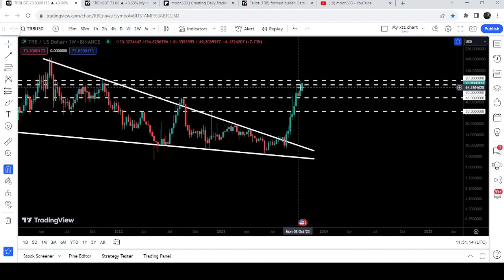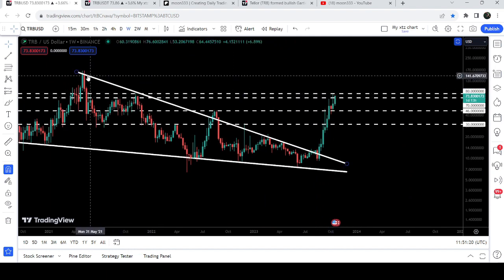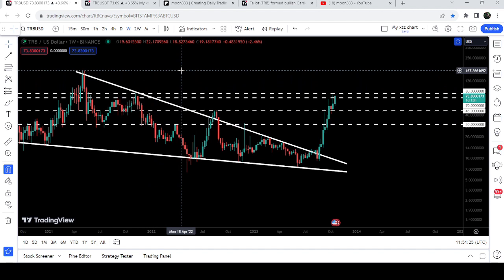Then here it also worked as a resistance, but here we got rejection, here we got another rejection. And right now you can see for the past 3 or 4 weeks, it is struggling to break out this resistance zone. Once it is able to break out this resistance zone, then it can hit the target for this breakout from this falling wedge pattern that is here at the top of the wedge. That is approximately at $170.